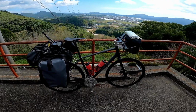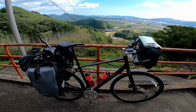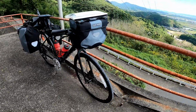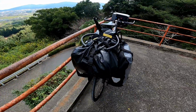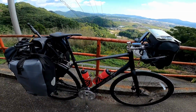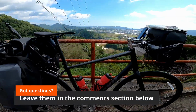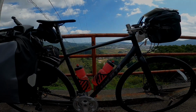The very fact that I was able to get this, and that the guys put so much effort into getting it all ready for me under such short notice, has meant that I've been able to continue this tour, and I am incredibly grateful for it. So thank you very, very much to Mr. Yamamoto and Mr. Horie from the Giant Shop in Kochi. This is a beautiful bike. Okay, so that's the bike.